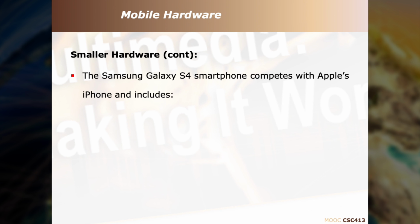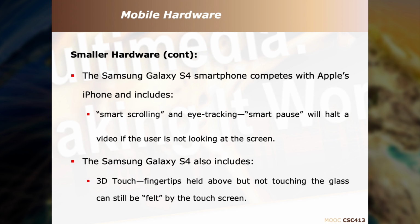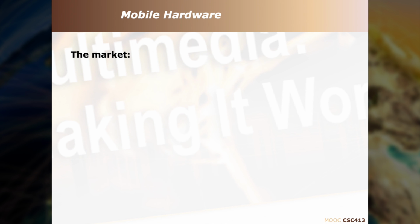The Samsung Galaxy S4 smartphone competes with Apple's iPhone and includes smart scrolling and eye tracking. Smart pause will halt a video if the user is not looking at the screen. The Samsung Galaxy S4 also includes 3D touch: fingertips held above but not touching the glass can still be felt by the touchscreen.